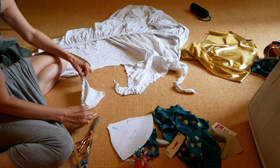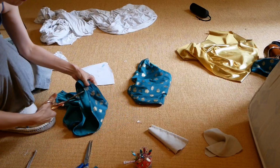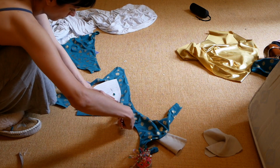I then folded up the bottom and pinned it together, attached to the gold string, so I could try it on. Okay, I think that should work. If anything, it'll be too big, which is better than too small, so okay, gonna go for it. I was satisfied with this one and decided to take the plunge and cut into my fabric.